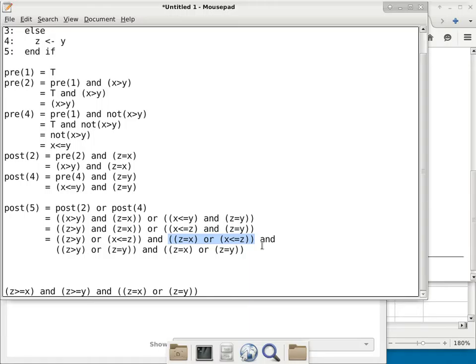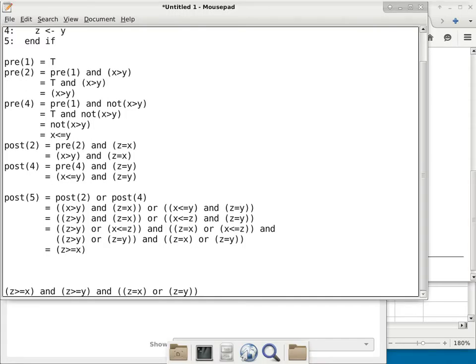So that whole thing becomes something that I want. Now we can simplify that whole thing into just Z is greater than or equal to X, which is what I want. So we took care of one. This one is taken care of. Great. What about the other one? What about this one here? Z is greater than or equal to Y.